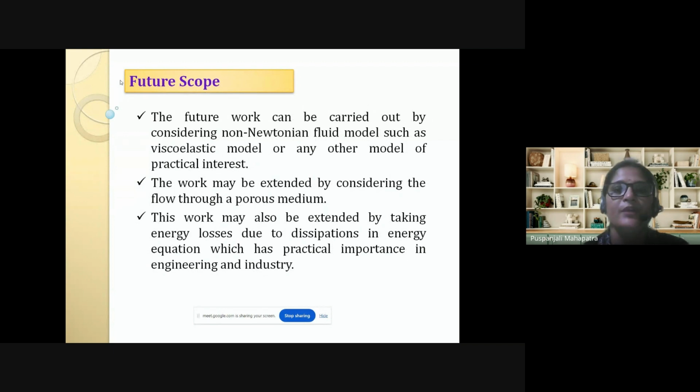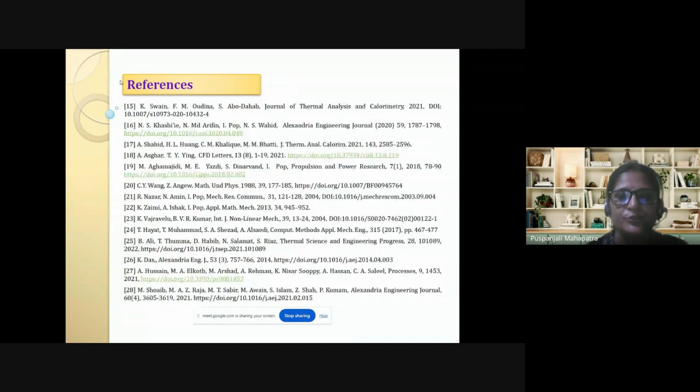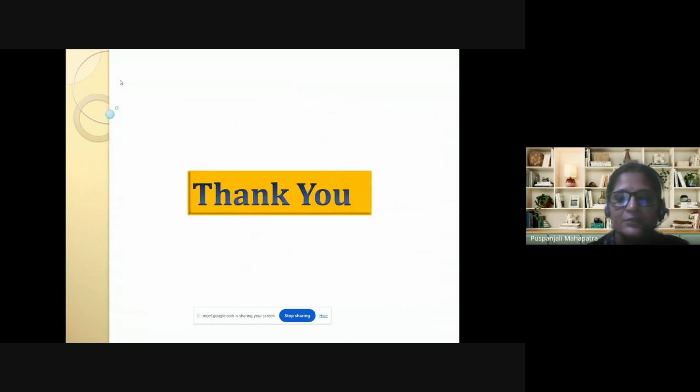The future work can be carried out by considering non-Newtonian fluid models such as the viscoelastic model or any other model of practical interest. The work may be extended by considering flow through a porous medium, and also by taking energy losses due to dissipation in the energy equation, which has practical importance in engineering and industry. And these are the references we have used. Thank you so much, sir.